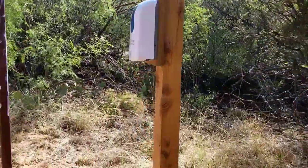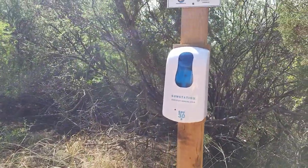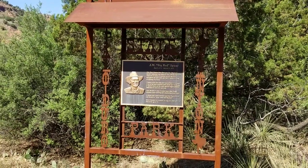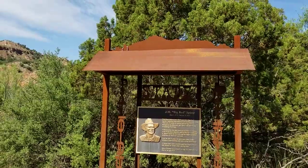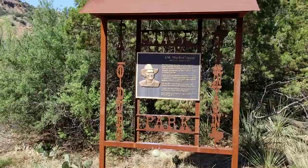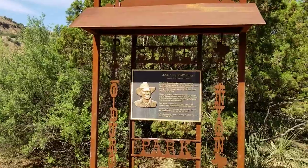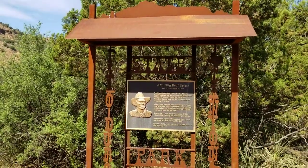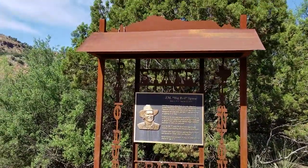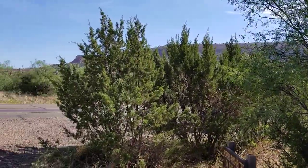But we'd say, here's the sunscreen station. I think that's great. I think this is a nice sign there, telling a little bit about the guy who was a park superintendent, lived in the area. He's a tremendous volunteer here. And that's the end of the hike. On to Cadillac Ranch.